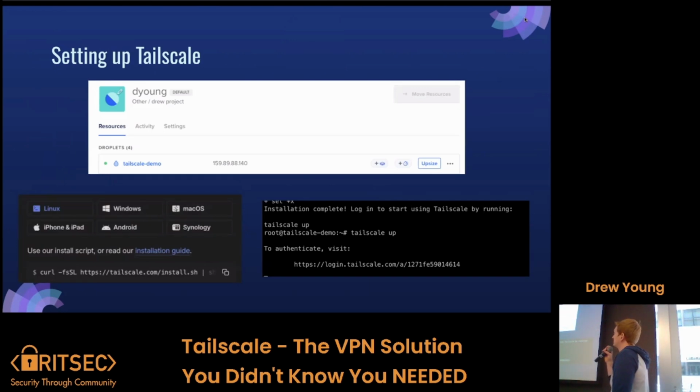So first thing I did was I set up a Tailscale demo box on DigitalOcean. And then I went to their website and just made an account. I logged in with a private Gmail account. Don't log in with RIT, by the way, because you're all going to get joined to the RIT tailnet, and you can see every other device on RIT's tailnet. So yeah, don't do that. But log in with Gmail, you're good to go there, but don't do RIT. Or GitHub, that's pretty cool too.